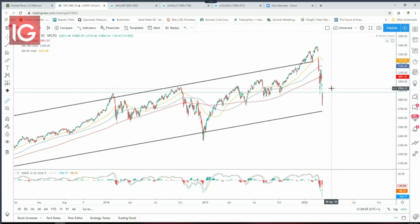But again, I think the bigger picture data points that we need to wait for are going to come a little bit later on in the coming months, and that's where we can certainly see another move lower, potentially meaningful.